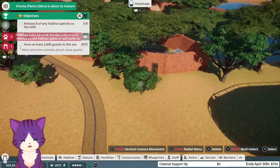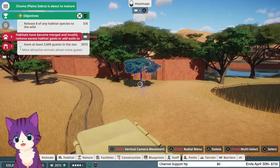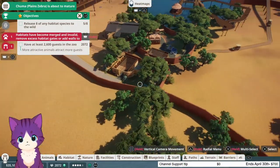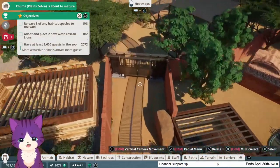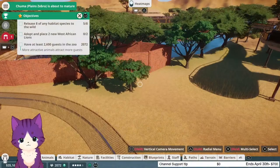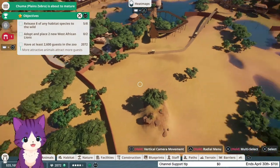That's pretty good. I'm just going to move this. Habitats have become merged and invalid. Remove access. Remove access habitat gates. What? There isn't a gate. There's this. So the moment I put that down, it said a habitat had merged.